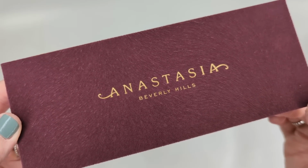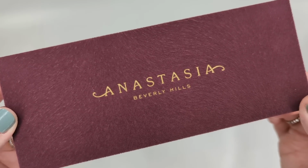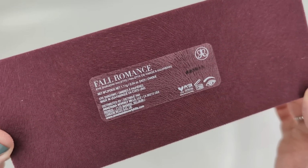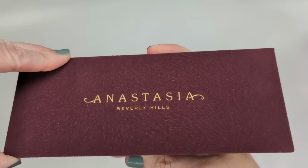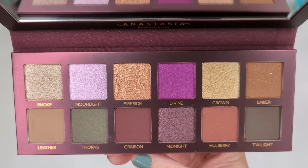All right, so first up, let's just take a close look at the palette, then we'll get into the 3 looks that I'm gonna do. So first up, I think the packaging is such a nostalgic vibe. It really reminds me of their older palettes a little bit, mainly because it has that fuzzy texture like the Modern Renaissance palette, the Subculture palette, and also Soft Glam. So I love that they're kind of going back to their roots with this one. Inside, you do have the larger pans like they have in their newer palettes, so on the inside it doesn't really look like the older ones.